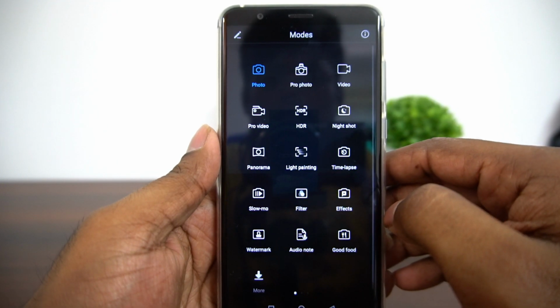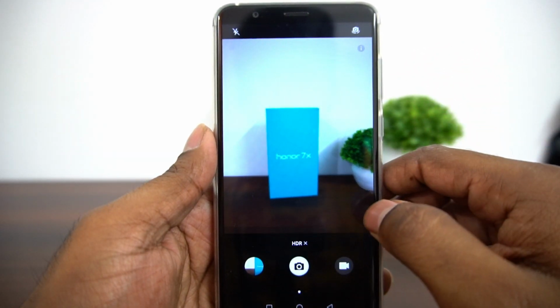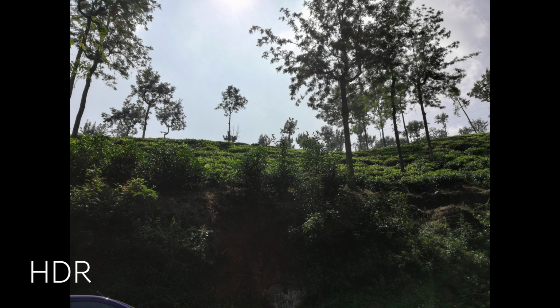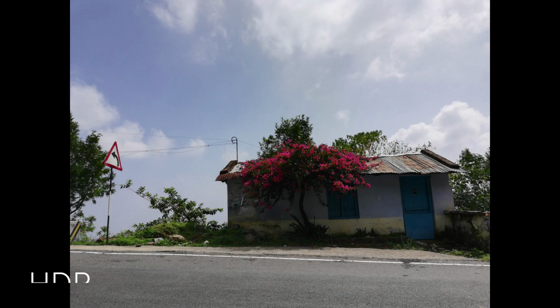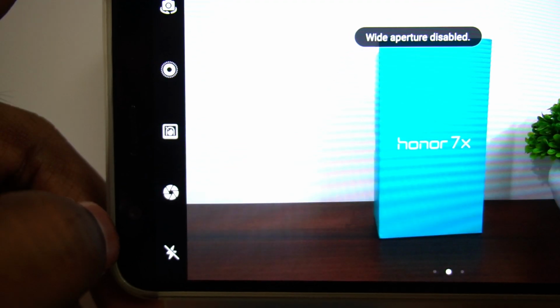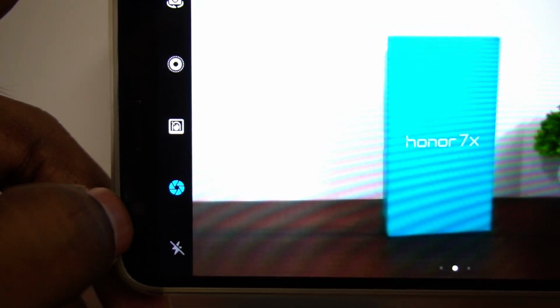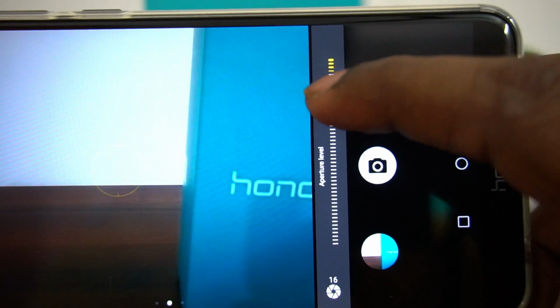There is a separate HDR mode, but looking into all the photos from this device, there is definitely an auto HDR sort of processing going on, and about 50% of the time the shot taken in the HDR mode and the normal mode remains almost the same. There is a wide aperture mode as well, which changes the aperture like a DSLR from about 0.95 to 16.